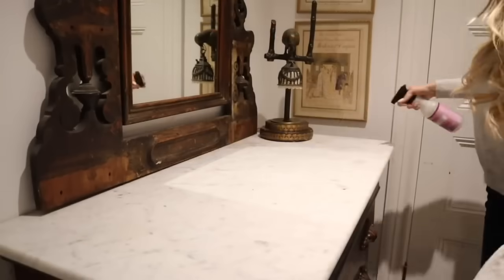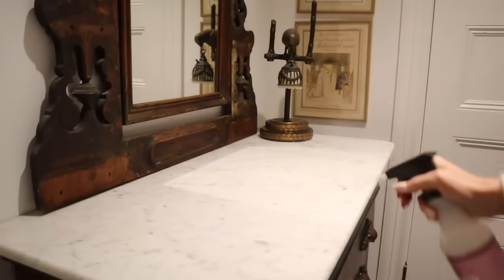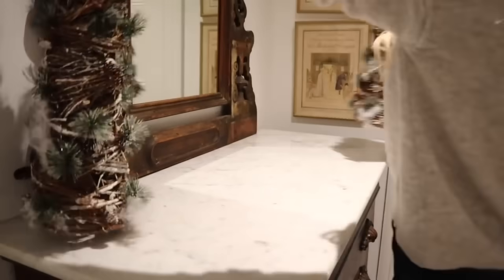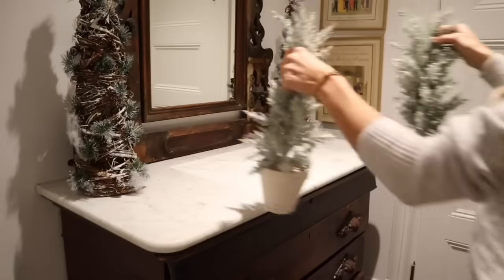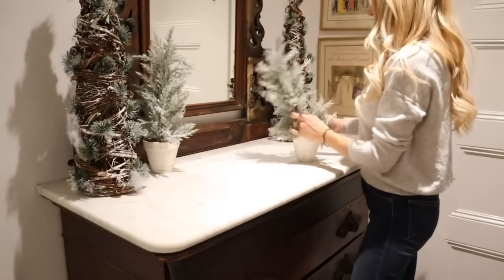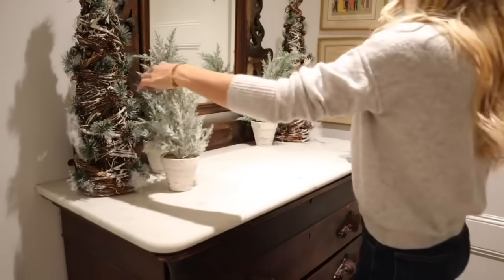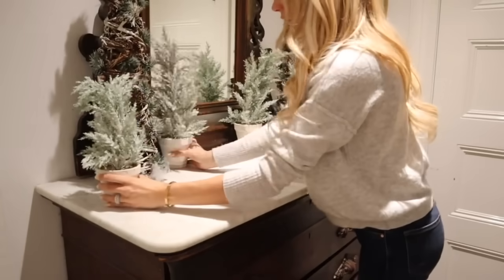Can't wait to show you guys the mantle when it's all lit. We'll do that at the very end, but I've already cleaned off the dresser here. I'm going to just be putting on a couple trees, and I'm going to remove this lamp, which I absolutely love, but I'm going to remove it and add a couple of these trees I picked up from Hobby Lobby a couple years ago, and then I'm going to also be adding a birch tree here later to create kind of almost like the illusion of a lamp or kind of like falling snow in the corner. I can't wait to show you that part because it actually is really cool. I love how these birch trees are super malleable.